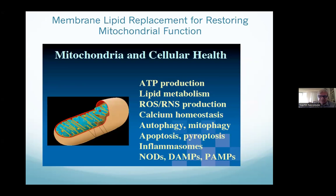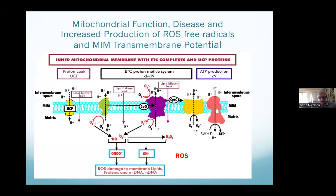Now, mitochondria, of course, are also important in innate immunity and inflammasomes. They provide a number of different basic properties of cells. They're important in calcium homeostasis. They're important in autophagy, mitophagy, apoptosis, you name it. They're present in all kinds of different properties that cells have, and mitochondrial function is important for those properties.